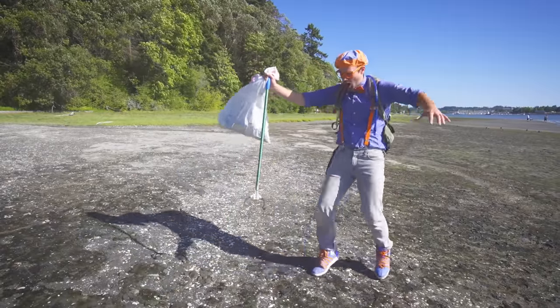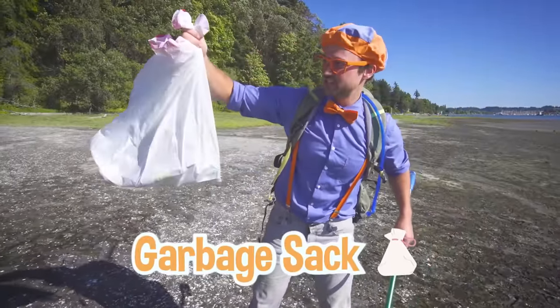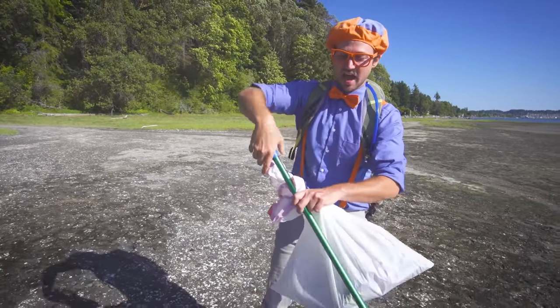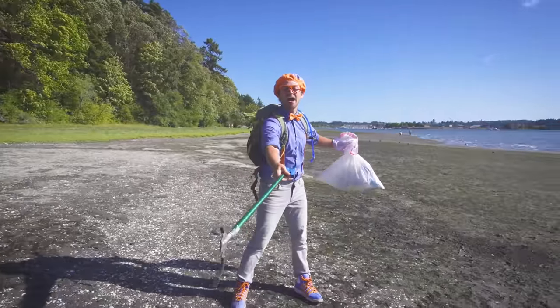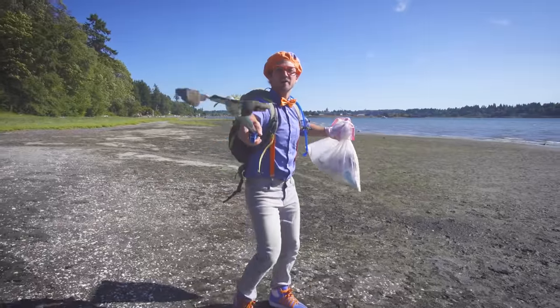3, 2, 1. Whoa! Check it out. I have my garbage sack. Yeah, I'll put all the garbage in here. And then I have my garbage grabbers. Yeah, it's like a claw.